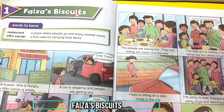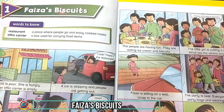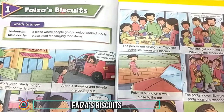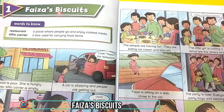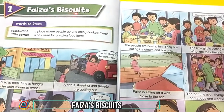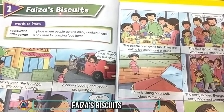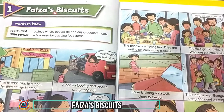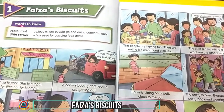Now look at the spelling of biscuits. Many students pronounce it incorrectly. The u remains silent in this word. So, biscuits. Faiza's biscuits. Now they have given you some words to know.